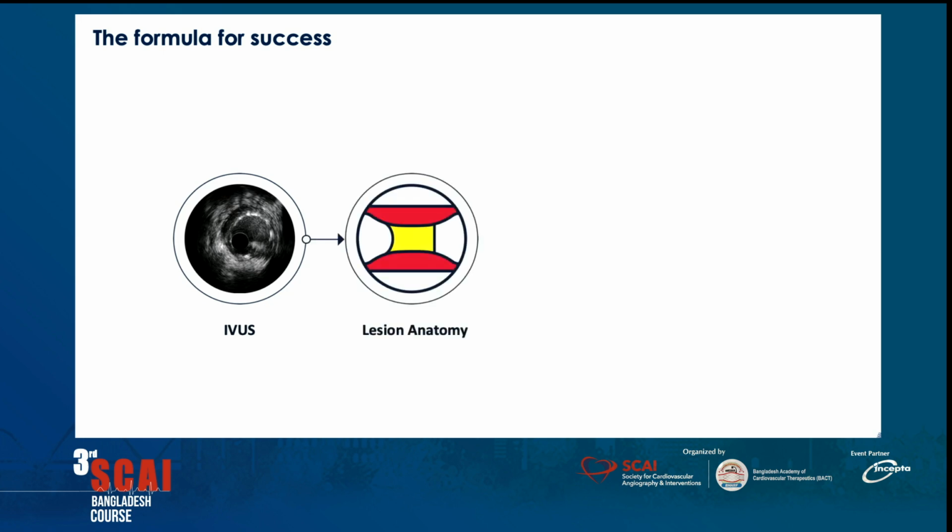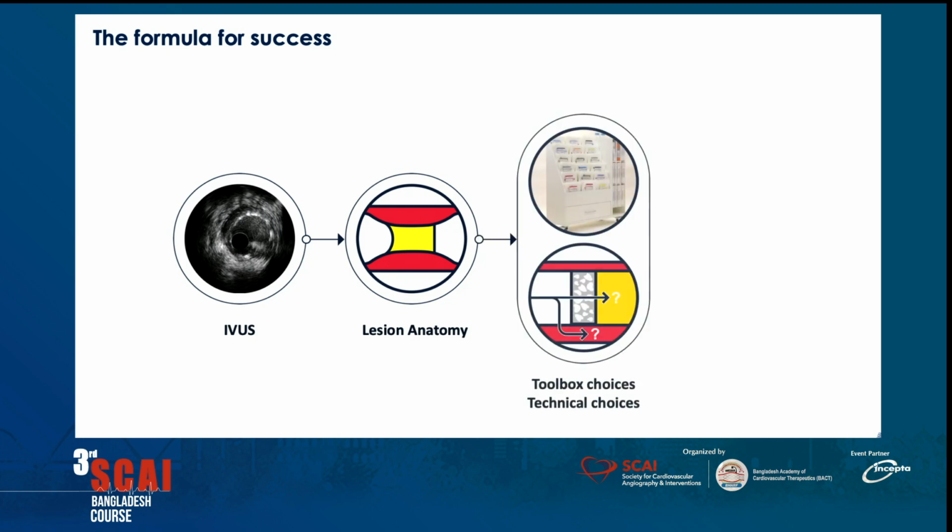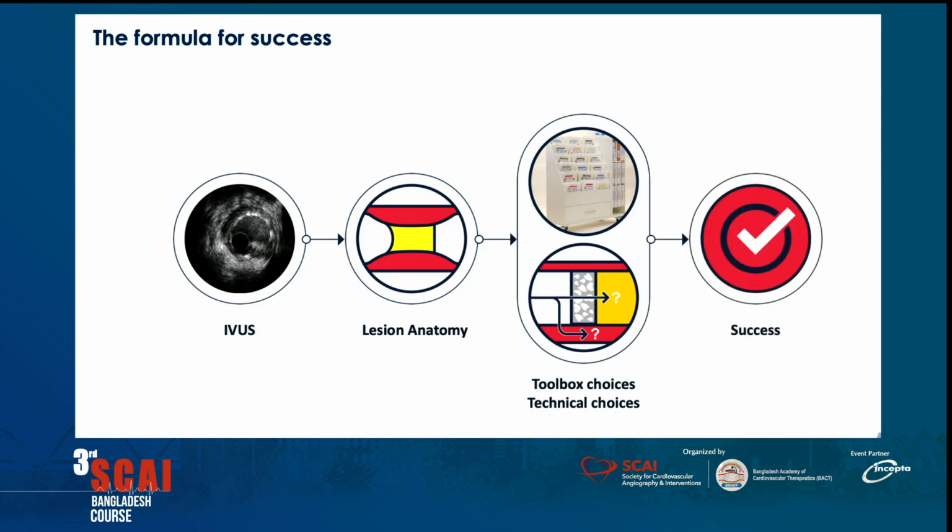Through the imaging, we get the vessel anatomy, we get the lesion anatomy, and then we go to our toolbox to select the right tools to achieve our optimized result. And so ultimately, this process simply boils down to see, prep, and treat.